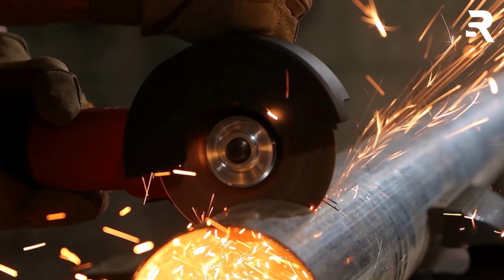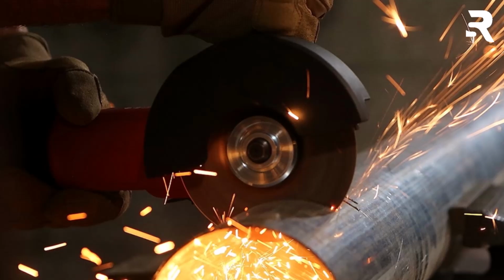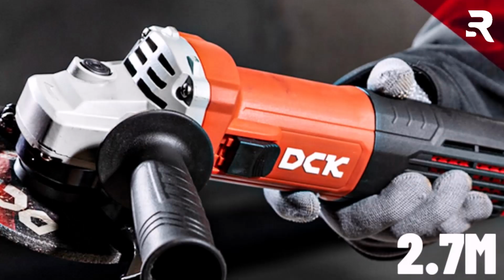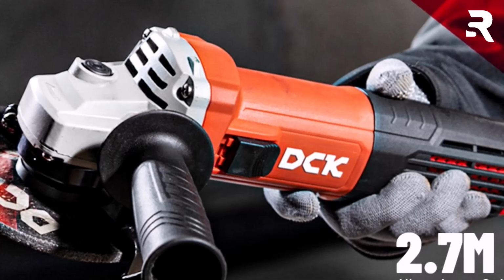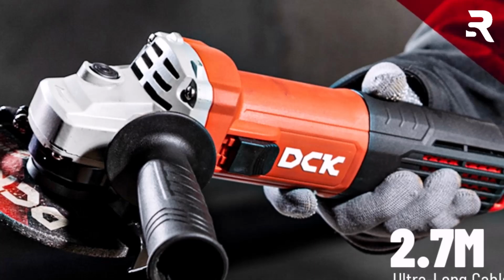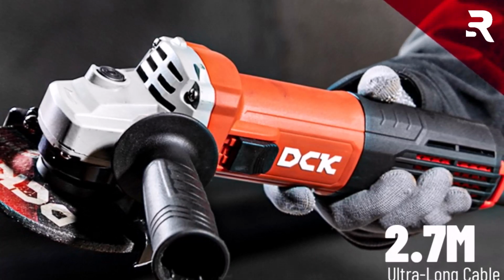The DCK grinder sports a compact, ergonomic design weighing only 3.5 pounds. Its slim, well-balanced body fits comfortably in the hand, allowing for prolonged use with minimal fatigue. This makes it especially useful for welders tackling large projects where consistent tool handling is critical.